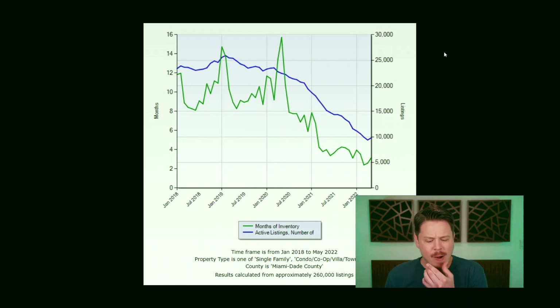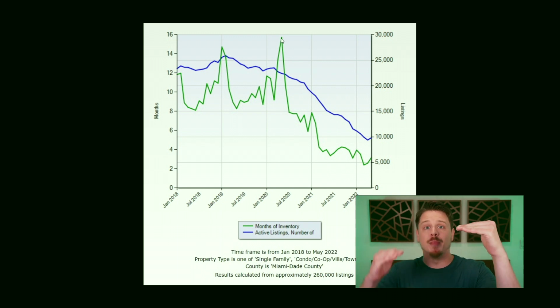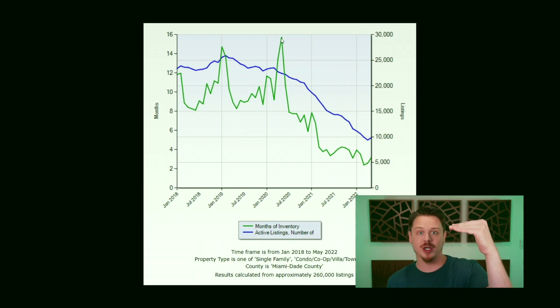So what we can see is that both of these have had a steady decline since around 2018. And on all these graphs, whenever you see a really crazy pop off like this, you know that that's when the pandemic started, which is kind of an interesting side note to keep in mind. So what we've seen is since that happened, months of inventory went through the roof because sales dropped dramatically, okay? And if there's a certain number of inventory, but sales go from here to here, it's going to take a lot more time to sell everything if it stays at that low level of sales, right?